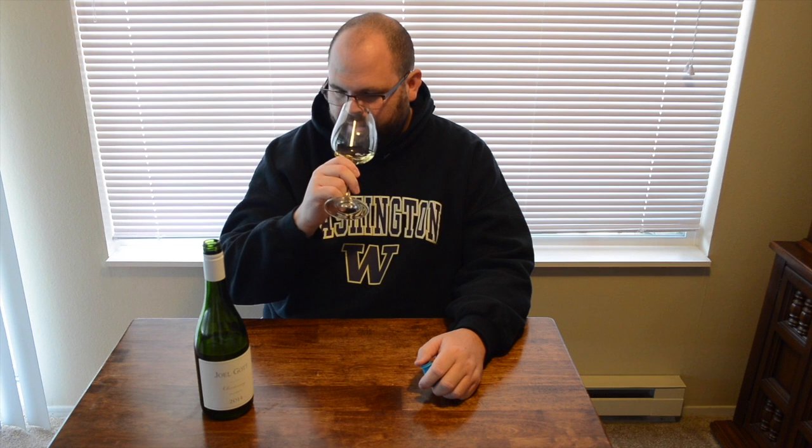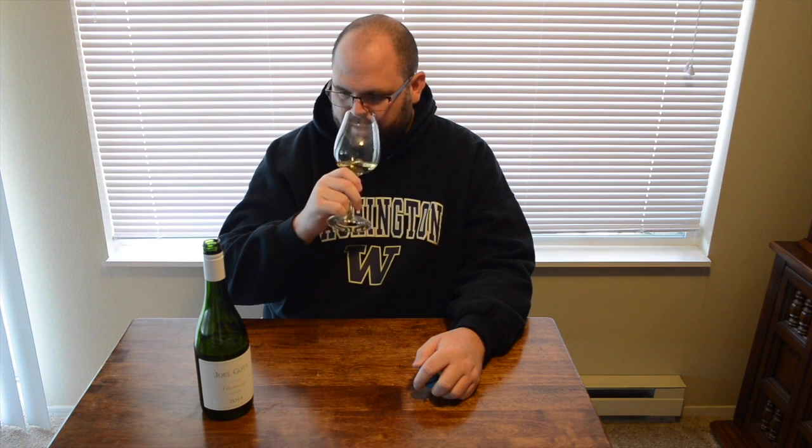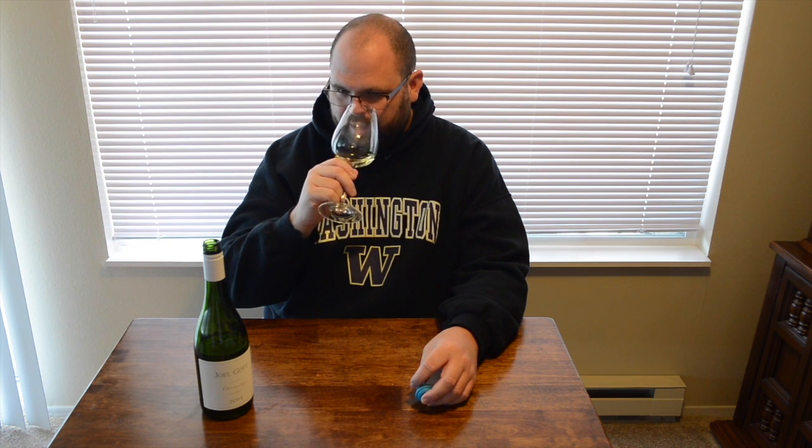Right off the bat, I get melon, lots of melon, and maybe a little bit of stone fruit. I was talking to my brother the other day, so if you hear the word stone fruit, what they're talking about is fruits with stones inside of them. Peaches, for example, would be a good one. Apricots and whatnot. I get a little bit of that here. Couldn't tell you which specific one. And a little bit of citrus. I want to say some lemon. Let's give it a taste.